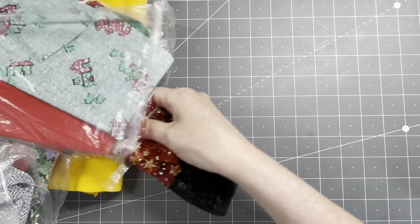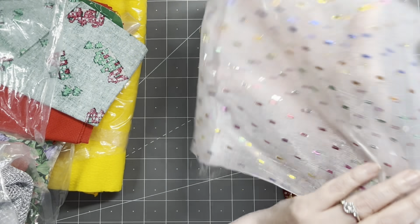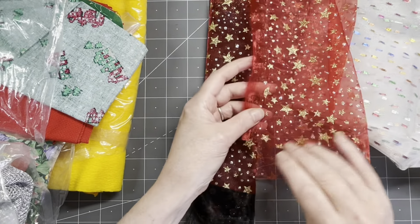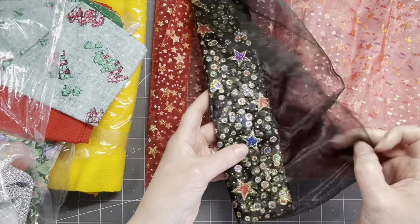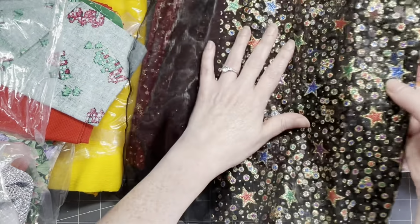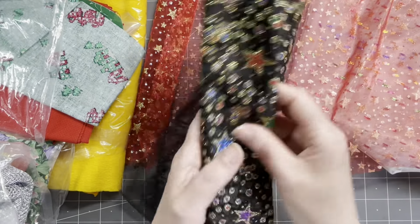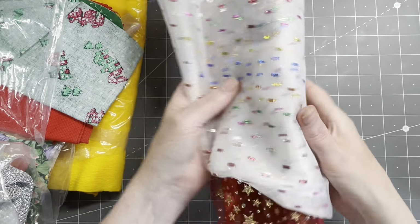So I have a bunch of tulle, and then some organza. Oh, I do love this. Very boho, right? Oh yeah, I love it with all the colors. It makes me happy. And then some Christmassy stuff. Some red with gold stars and black with... Oh, this is actually lovely. If you're going to do something with organza, I'm for sure going to keep this. Oh, I like this. I have no clue how to use it, but maybe one day I'll do another boho journal again, and this will come in handy.